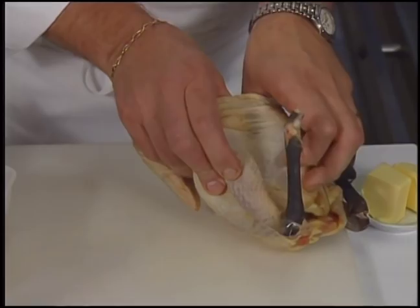The chef will begin by loosening the skin around the breast, then will insert slices of truffle.